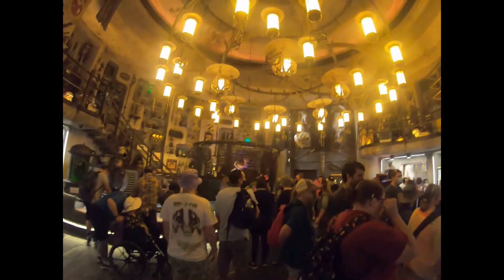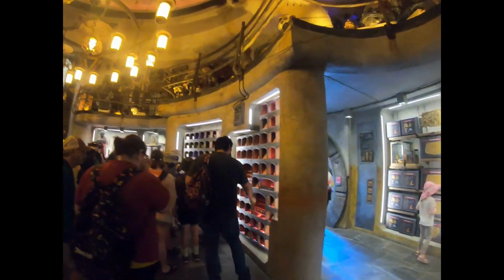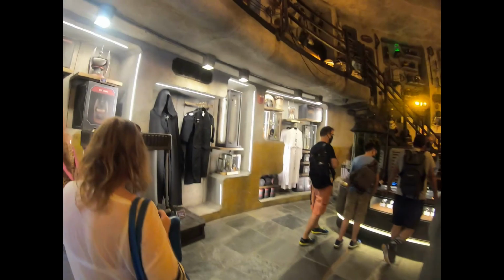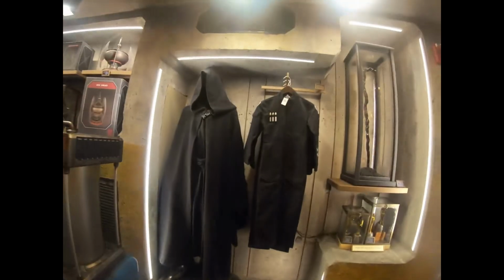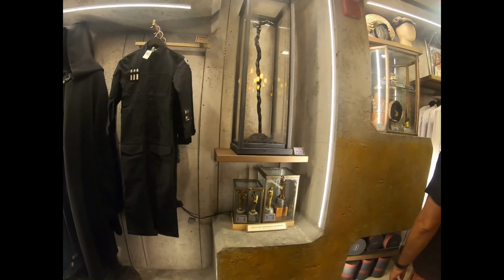You know, all kinds of interesting stuff, they got creatures out there. That's cool. So that's pretty neat. It's pretty crowded. It's kind of like a crowded day today. I was surprised. Oh my god, they got like cloaks and stuff. Wow. Display only. Do not touch. Okay. The other thing's encased.